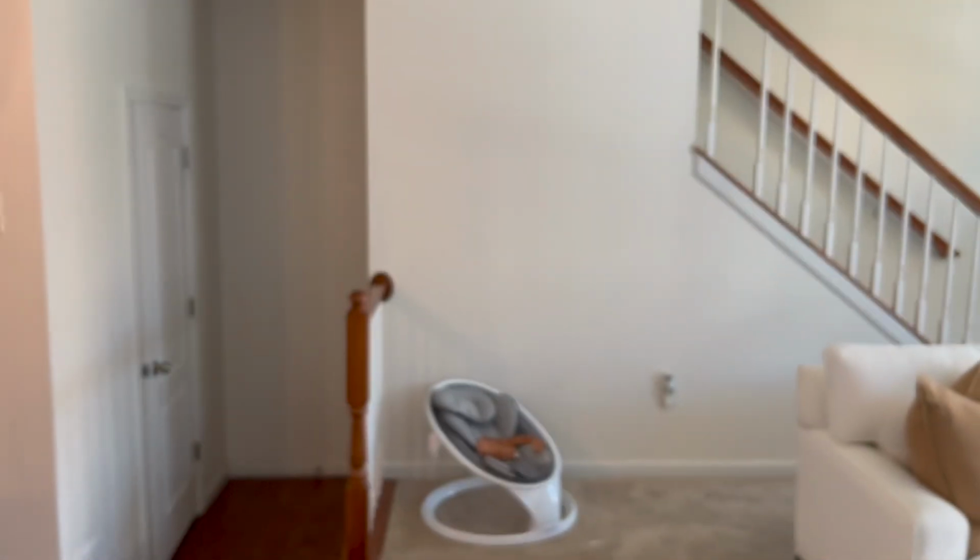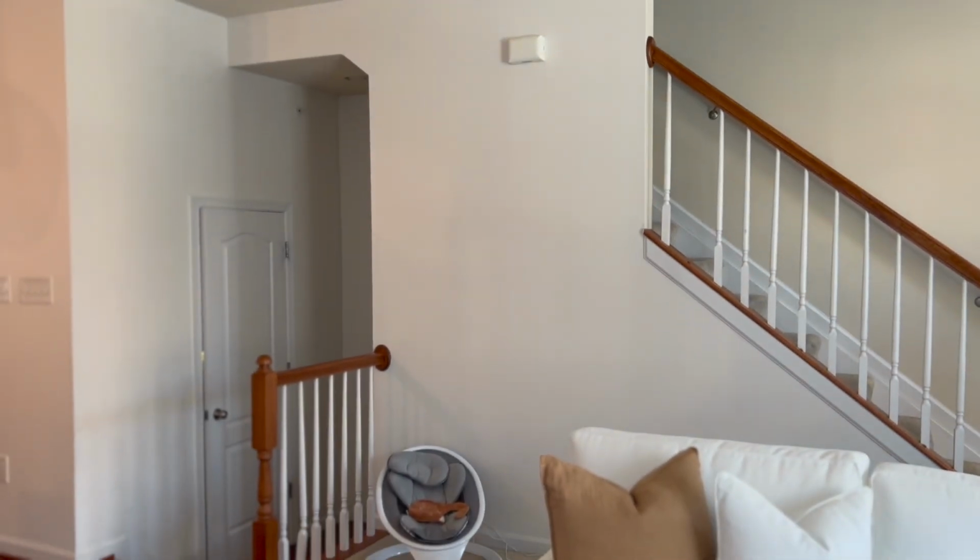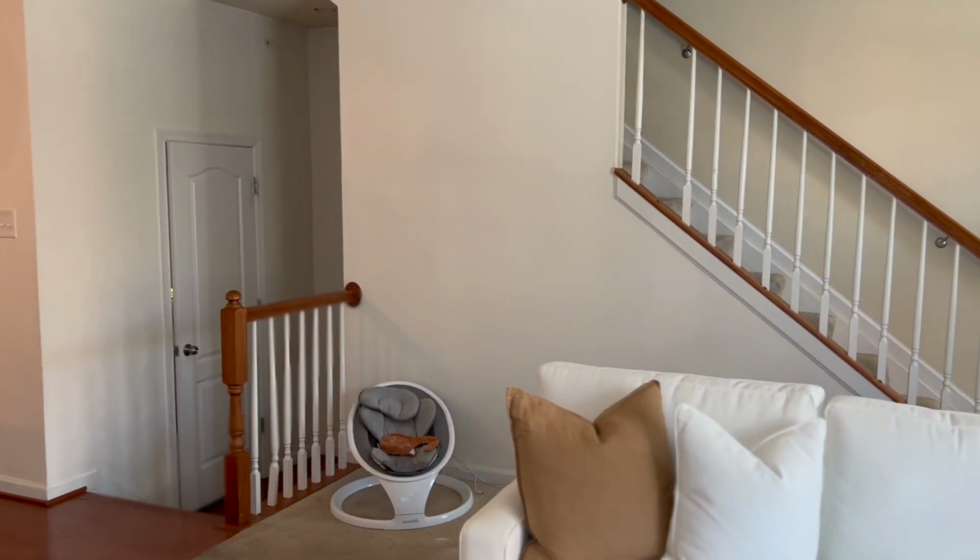Over in this corner here, y'all, I've been wanting to place a bookshelf right here for the longest. Y'all excuse my missing, what is this called, a banister or like a rod. We wanted to replace it with the black wrought iron one, so we haven't put that one back up, so just excuse that right there.